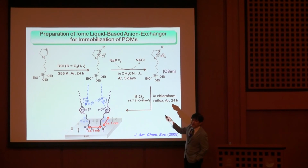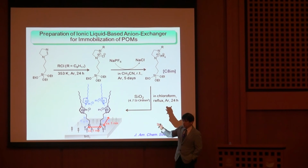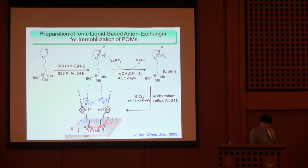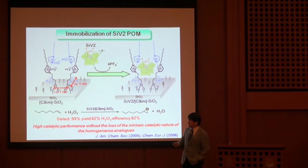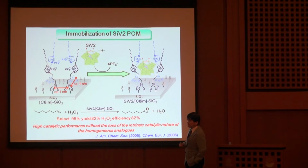However, when we immobilize polyoxometalate on the surface-modified silica with imidazole cation, the catalytic performance decreased, that is, selectivity decreased, hydrogen peroxide efficiency decreased, reaction rate decreased. Therefore, we finely tune the surface of silica. That is, we tune the length of the alkyl chain, as shown here. This length is very important for the separation region of polyoxometalate. In addition, the surface concentration of cation is very important.